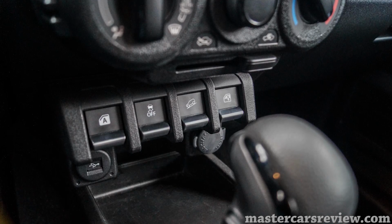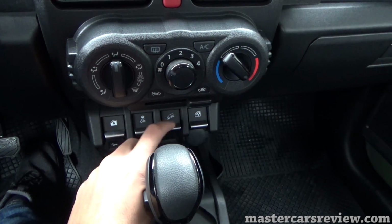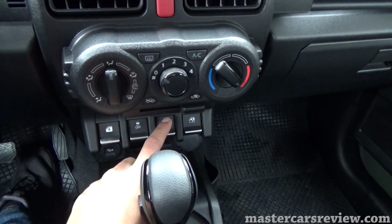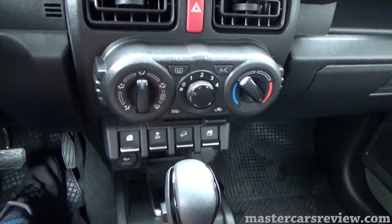We have automatic windows only for the driver, and then you have a traction control button over here and hill descent assist, which I was surprised to have in this car. We're going to be trying that later, of course.